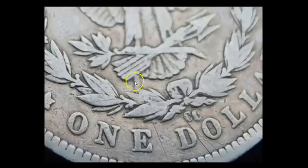Okay, so you can see that pass through. That's how it got its namesake. This is indeed a top 100 variety. But these are going to be some of the things, if you're really into these coins, you're going to want to check these out. Make sure you're looking for them.